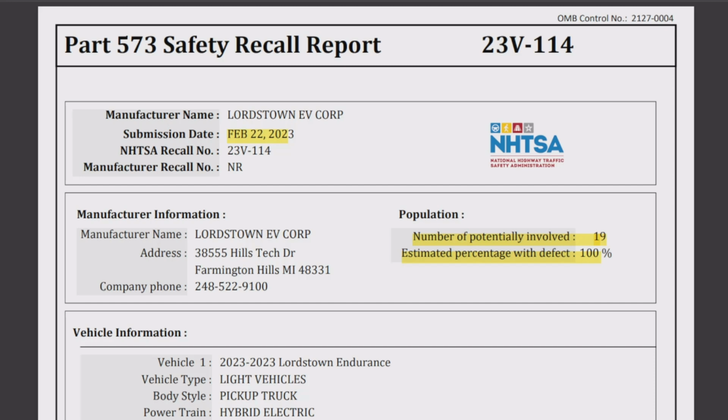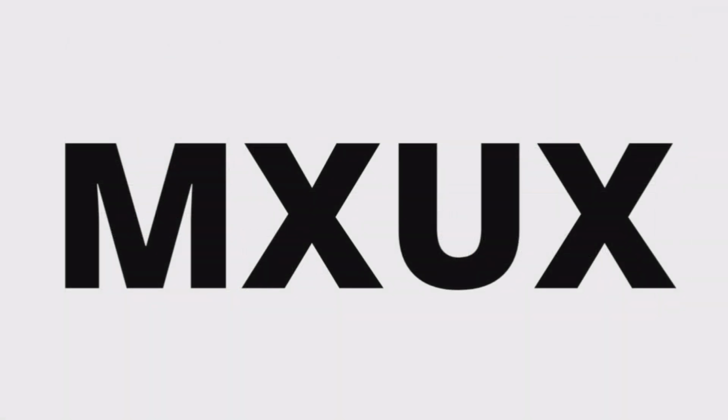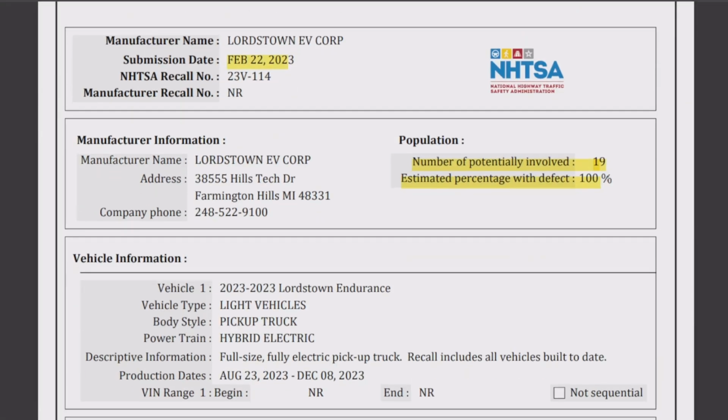Hi, this is MXUX. This is the safety recall, the NHTSA recall notice that Lordstown Motors filed voluntarily and self-filed February 22, 23. Number of potentially involved, 19. These are the ones that were either in customers' hands or in use. Estimated percentage with defect, 100%.